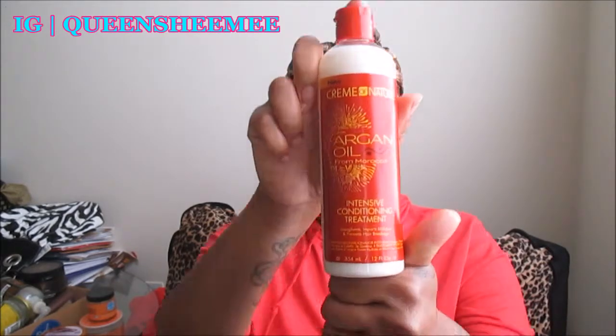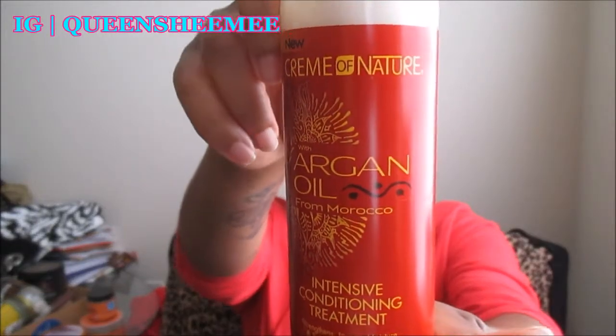So the first thing that became my favorite this month, and I've actually tried it only one time and I'm going to be doing it again today, is the Cream of Nature with Argan Oil from Morocco Intensive Conditioning Treatment. And you guys, I love this stuff. When I used it last week, I used it as a deep conditioner because I hadn't done a DC since I had my Big Chop. And so I used this last week and I fell in love, like, instantly.